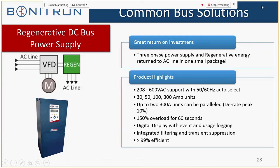This is our new unit I was speaking about. We have a regenerative DC bus power supply. Now we have combined the M3713 and the M3645 all in one. It looks exactly like the 3645 because it is the 3645. There's really no changes to it except some internal changes. The price and cost are exactly the same as our standard line regeneration module. So this unit should be a very big seller.